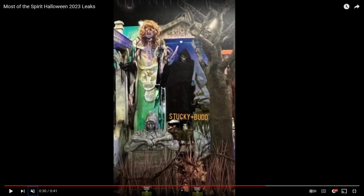Like, Spirit! Somehow this is worse than Tombstone Terror. I'm just... Great, Spirit. Now you're making me give Tombstone Terror props. That is great. We're not going to talk about you, whatever you are, Tombstone. We are going to talk about the Black Heart, which looks so good in the setup.